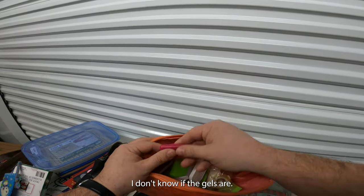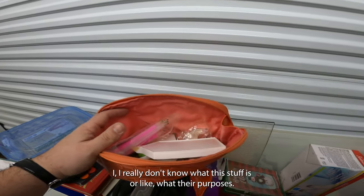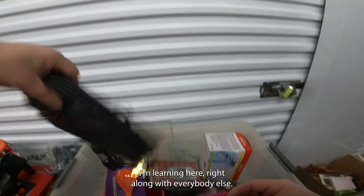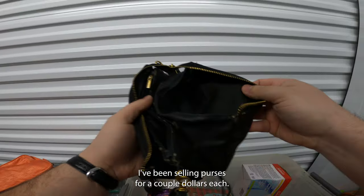Some gels, I don't know what the gels are. There's a lot of this stuff I really don't know what it is or what its purpose is. I have some guesses, but who knows if my guesses are right. I'm learning here, right along with everybody else. Got another wallet here. I've been selling purses for a couple dollars each.